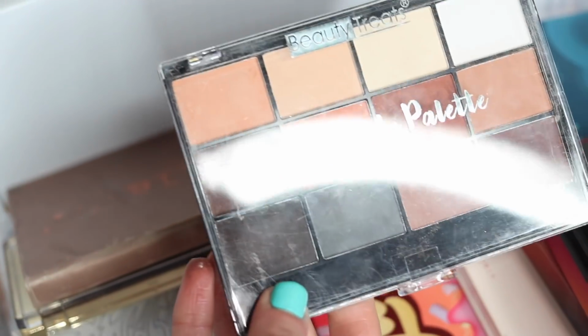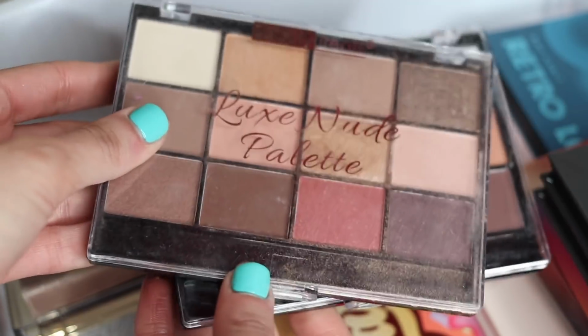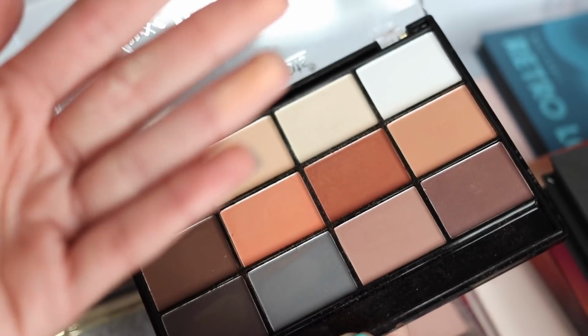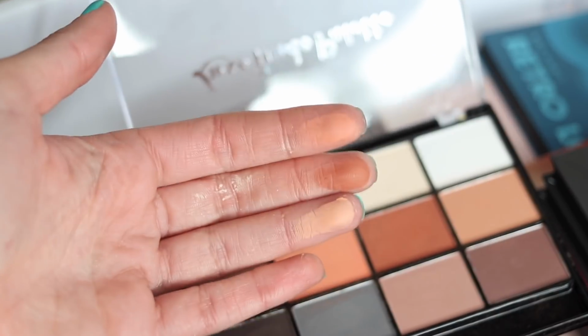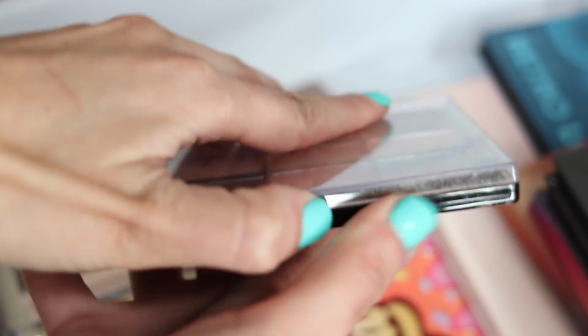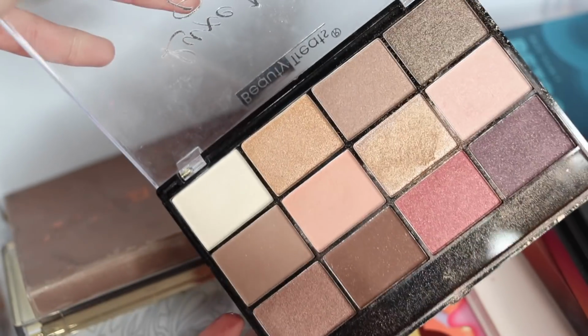Luxe Nude palette and another Luxe Nude palette. This is Beauty Treats. I got these at Burlington. These are okay. They're very powdery and chalky. They're not the best, so I'm gonna declutter this one. I'm also gonna declutter this one because I really don't use it and I'm not obsessed with it.